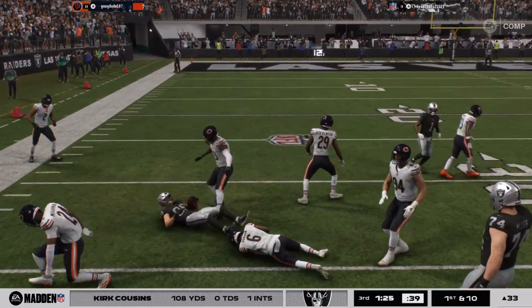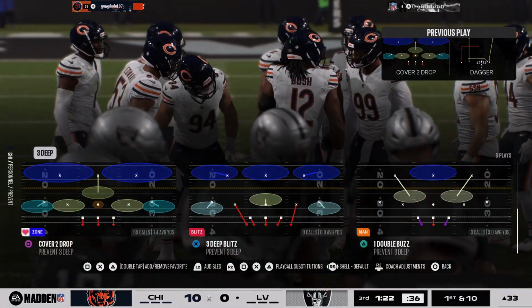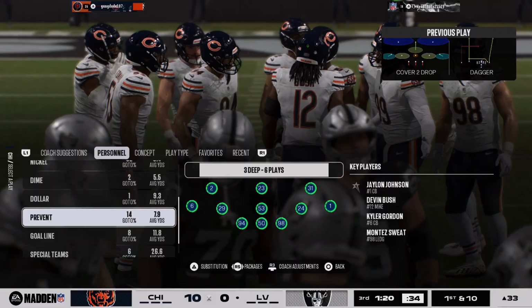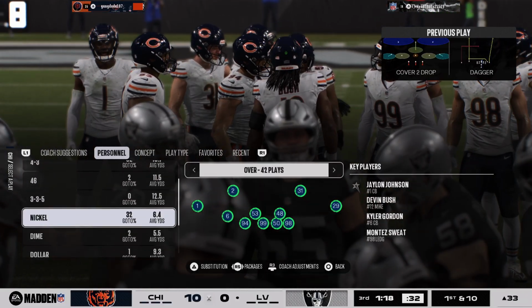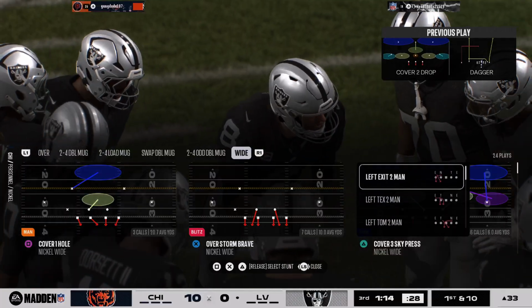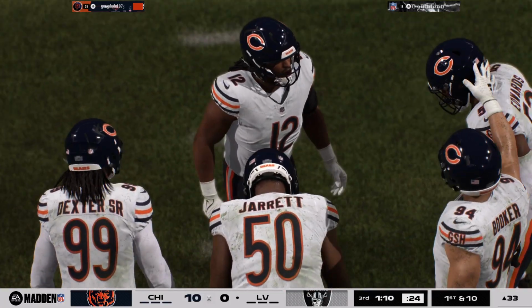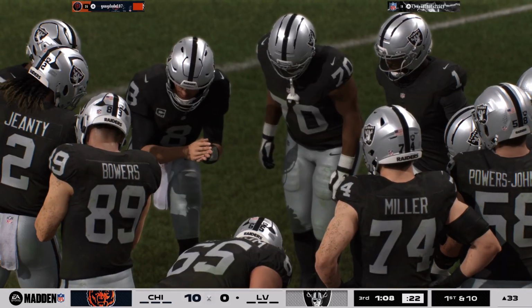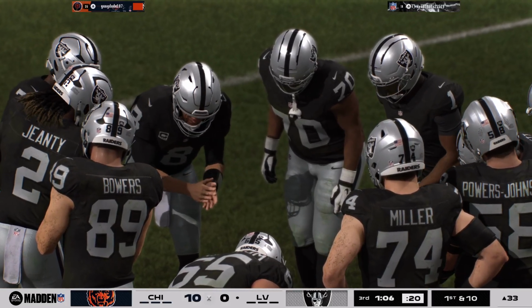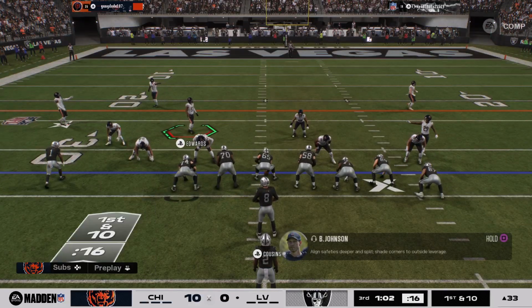And this one's worked down to the 33 before being stopped. They'll move the chains after that pickup of 12. Gosh, I really like this receiver on that drag route in particular. Why? Because he's a guy that creates after the catch. They don't close quickly. He could take it to the house. First down now, ball at the 33.